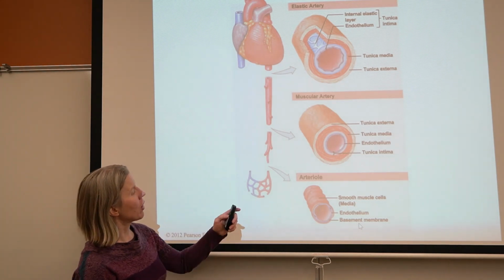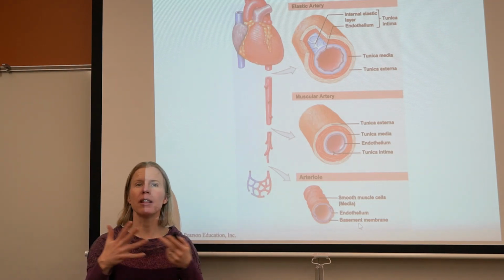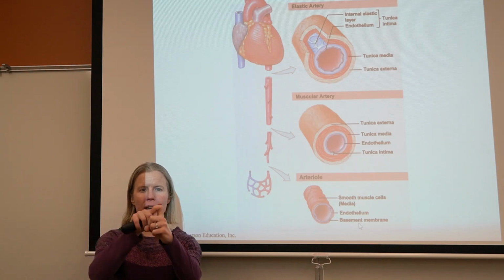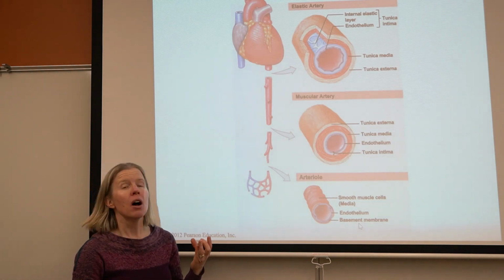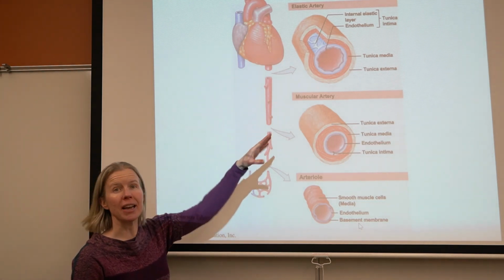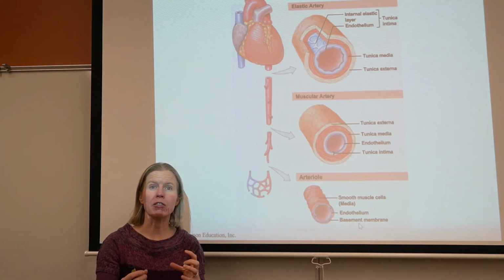Now, our elastic arteries, these are our largest arteries. Think the aorta, for example. These are about an inch in diameter, right? An inch is about the length of your knuckle here. So these are really big vessels, right? Elastic arteries are called this because even as you look at the tunica media, there's a little bit less smooth muscle and more elastic fiber.